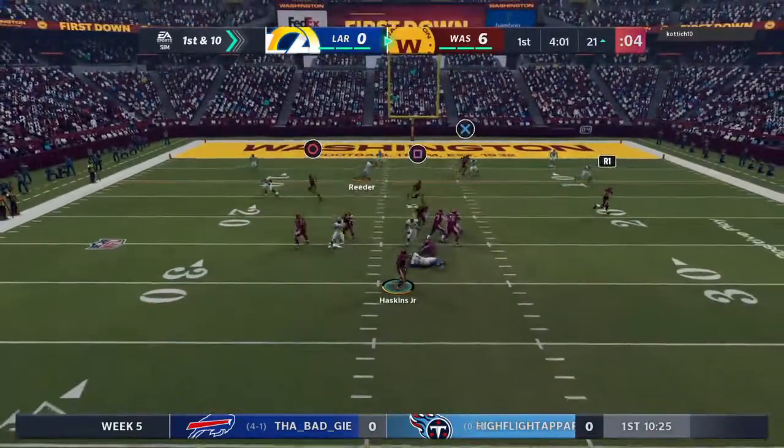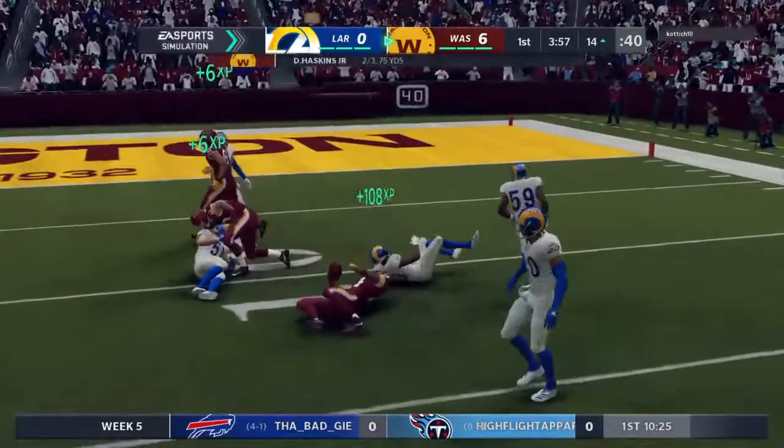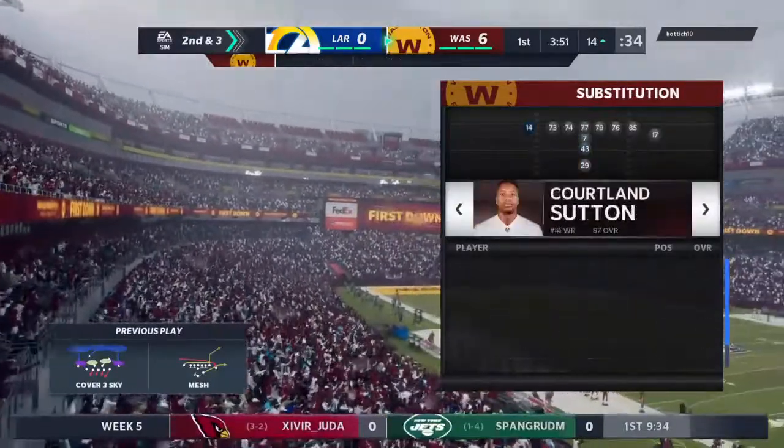Looking to throw, Haskins. And he's going to have the hook up to Sutton. And he'll get him inside the 15 down to the 14-yard line. 7 yards, the pickup on the pitch and catch.